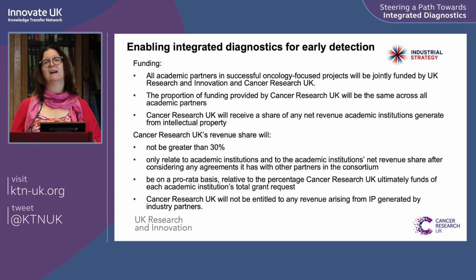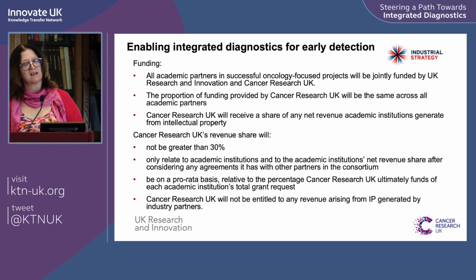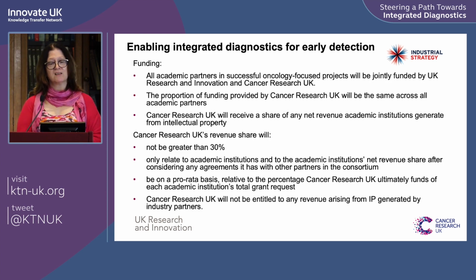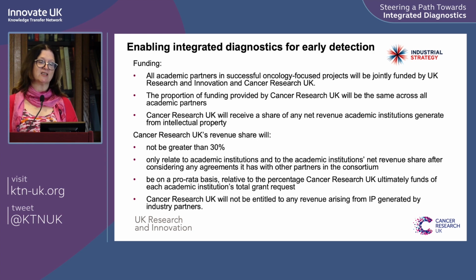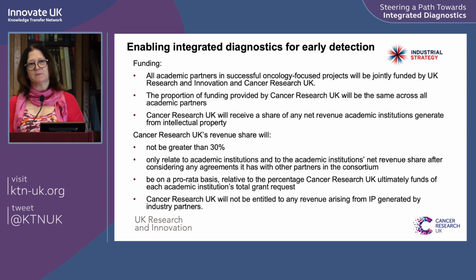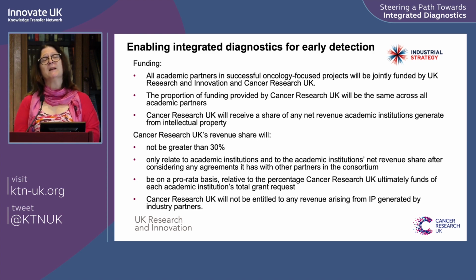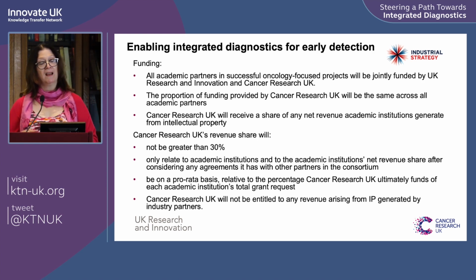So the funding, Lydia will go into this in a lot more detail, but I think it is worth saying that all academic partners of all oncology-focused projects will be jointly funded between UK Research and Innovation and Cancer Research UK. The percentage that will be supported by Cancer Research UK will be identified after we know who's won. So we don't know how many oncology projects are going to come in. We don't know yet how many academic partners are going to be within successful consortia.